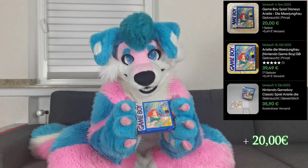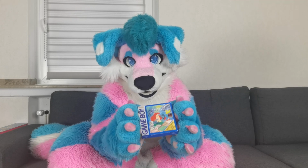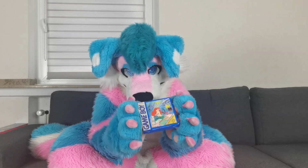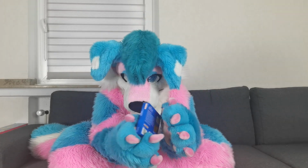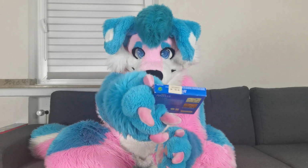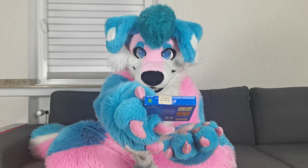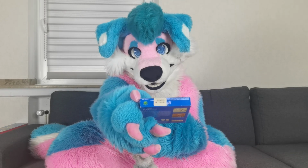Okay, now we go under the sea with Ariel the Little Mermaid. Once again, I already had the game. Now we have it complete in box. Also, once again, the box is in a pretty good condition. There is unfortunately one sticker up here. It says 50 Deutsche Mark, which is around 25 euros in today's money. I find it interesting how cheap games were back in the day.